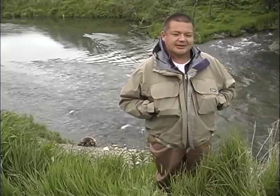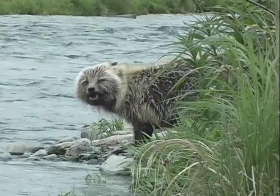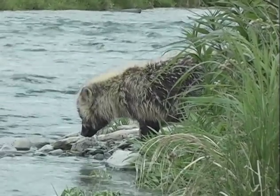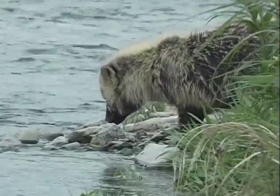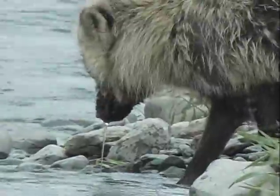People come here and they photograph deer, bear, eagles, and really get to see a very beautiful place. Jim, you found a red fox for us. Is this unusual? No, it's not unusual, Nancy. The bears show up here in June and July with the coming of the sockeye salmon run, and so do the fox and the eagles and many other animals.